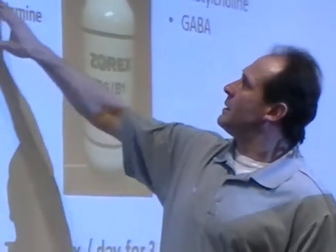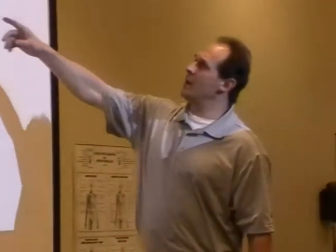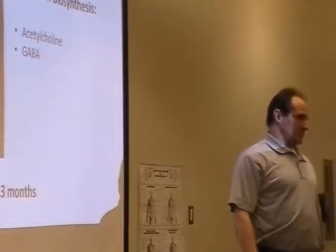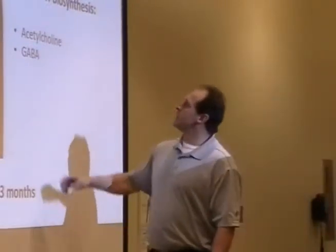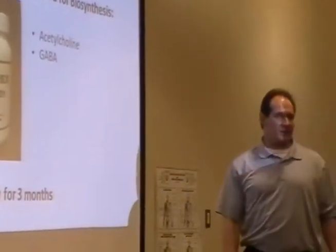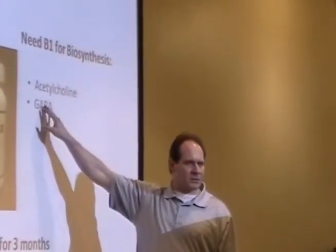But I thought that was interesting because serotonin, dopamine, and GABA are very, very important. And then look at B1, acetylcholine. What's the biggest thing with acetylcholine? Alzheimer's. Literally. Acetylcholine is a neurotransmitter that helps you with memory and thinking. And then GABA, to help you relax. We're all strung out.